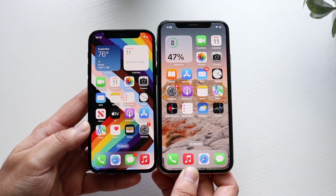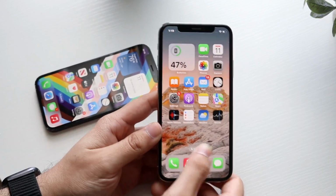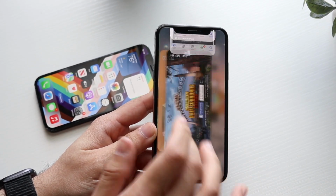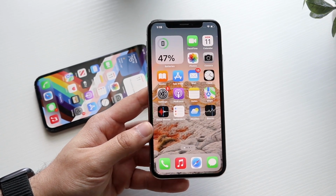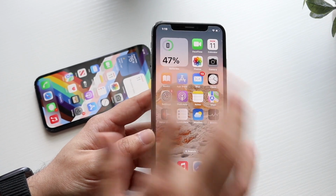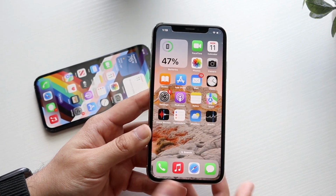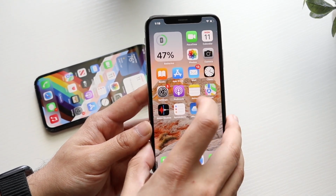Now, side by side, you can definitely tell that the 12 mini is a little bit of a smaller phone. The 10 had a 5.8-inch Super Retina OLED display on it, and it was a pretty good panel for the most part. Definitely not the best panel of all time, but it still looks pretty good. You still have the notch, with very little display bezel around it. I'm actually in love with this phone. I think it looks really, really good for sure.